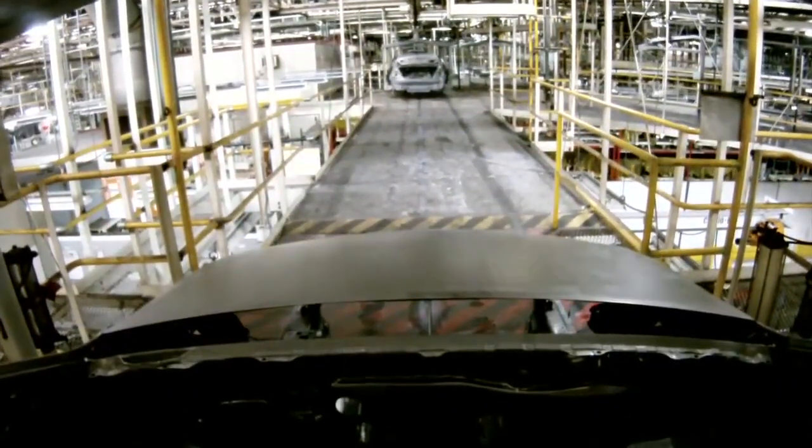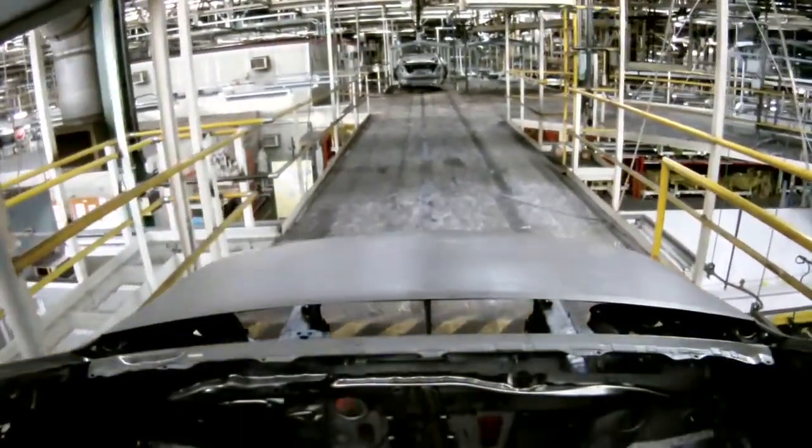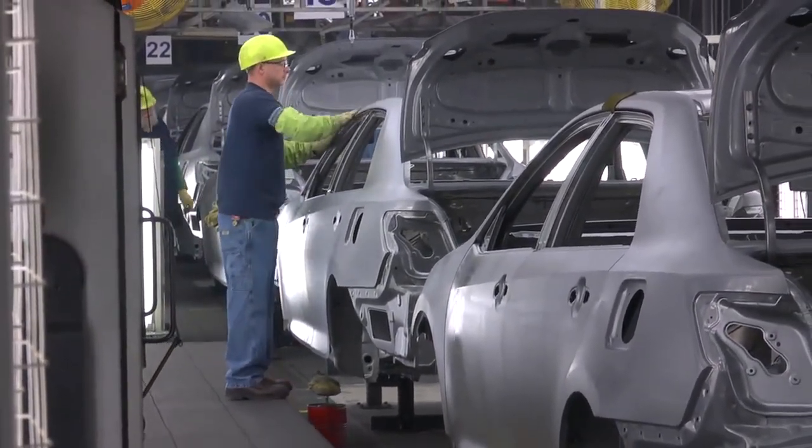The pull system is an aspect of the Toyota production system's just-in-time concept. By pulling instead of pushing, we produce only what we need, when we need it, and in the amount needed.